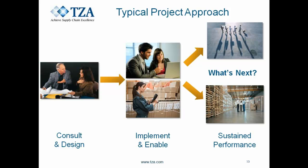Well, many companies with distribution operations are at a crossroads, trying to decide whether they keep these capabilities in-house and try to evolve their own programs into a high-performance workforce environment, or whether they look outside in order to achieve these benefits. Historically, as you said, attacking these opportunities was typically done through a project approach, whether it was completely internal or the use of a company like TZA or our competitors in the marketplace.